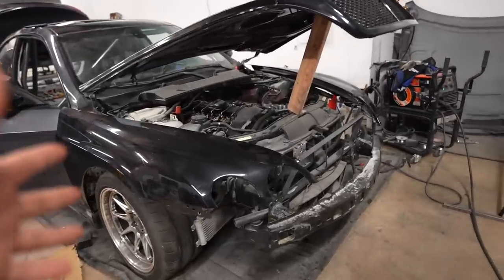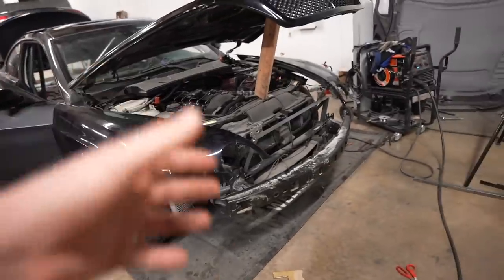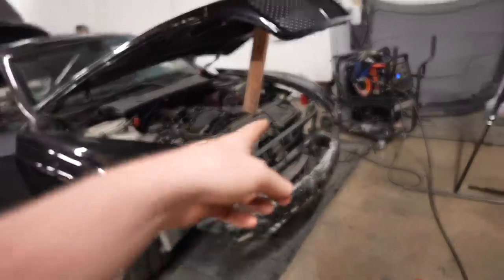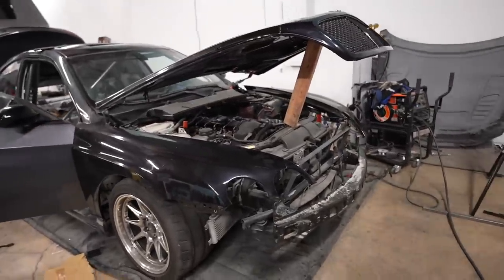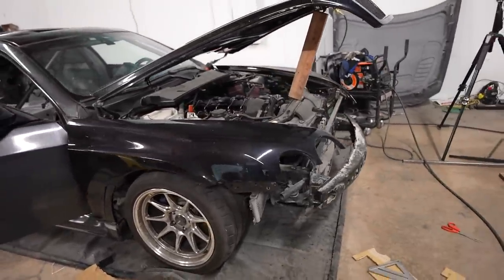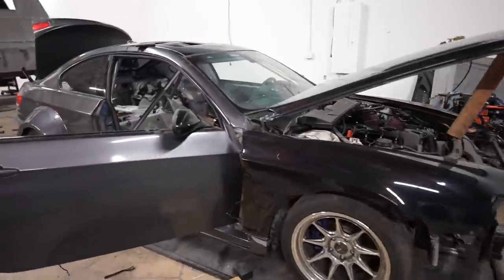So we've got the front end on. Fenders have mounts, they're hard mounted on there. The hood hinges now have the closing latches, so it latches and has a hood pop. So that's all good. We're working on getting the front crash bar installed, just in case of that.